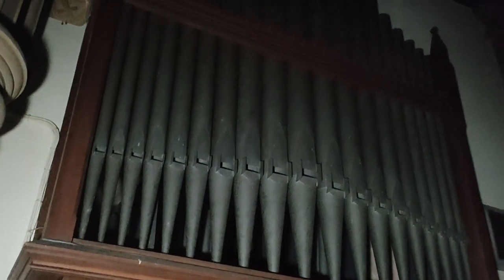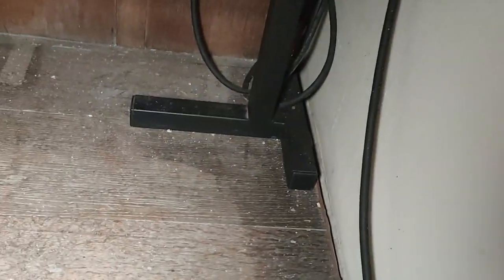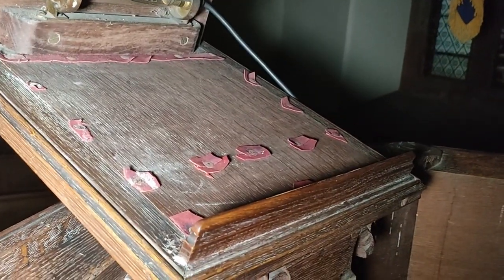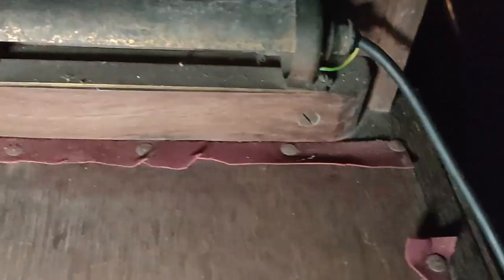Here you have the organ. Dirt down here. There's no way this has services, because this is where they put the Bible. There's no way they have services in here. Look at the state of this, where the Bible goes. And the vicar does his speech here. How old is that?